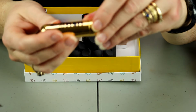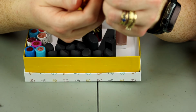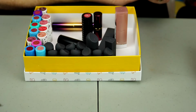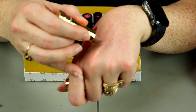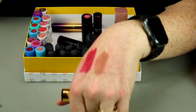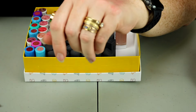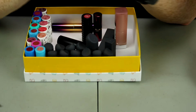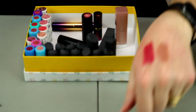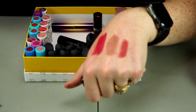So we've got this one here from MDM Flow in the shade Bossy. Oh my. I did already swatch that, didn't I? Y'all, I'd look dead if I put that on my lips. That's going to get decluttered. I would never wear that shade. This is a Kat Von D in the shade Double Dare. That's a pretty shade. Yeah, that's pretty. I'll keep that.